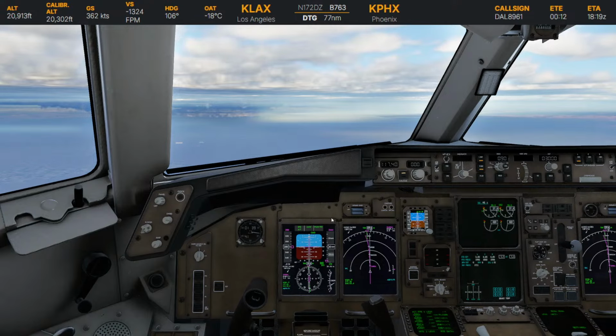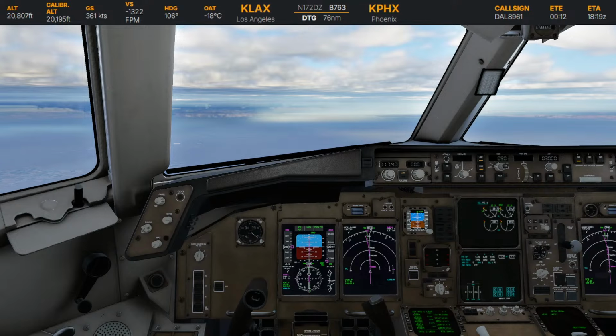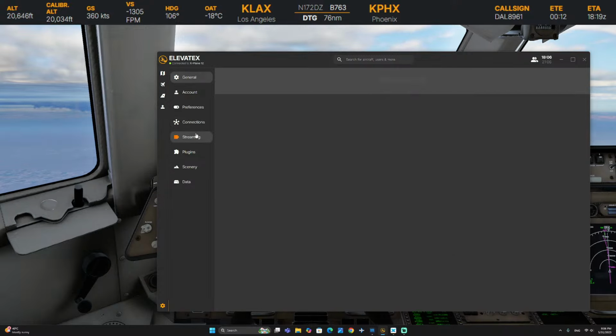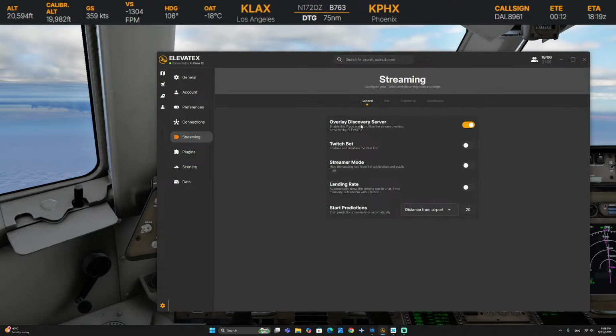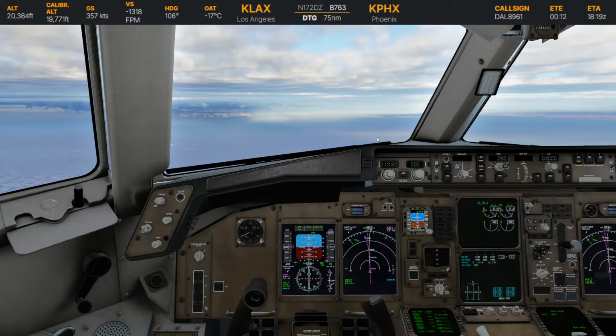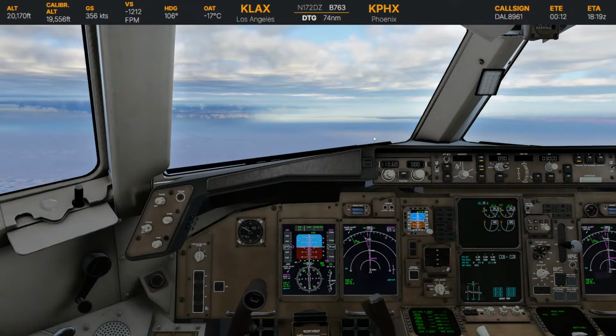All you need to do is turn on the overlay server within the application. Here, let me show you very quickly. So here is ELEVATEX, right? If you go to the settings and you go to streaming, you'll see that I have the overlay discovery server turned on. You can use your Twitch bot and things like that, and then you need to add a source in your OBS Studio or Streamlabs or your streaming software, whatever that is. You need to make sure you add a browser source, and that's all you need to do. You're good to go.